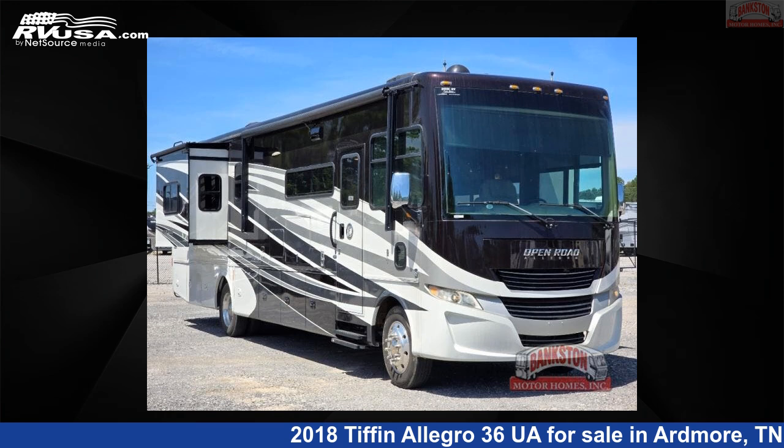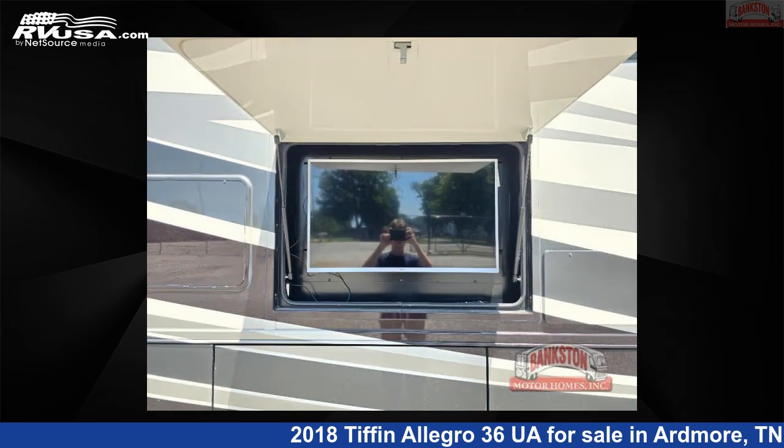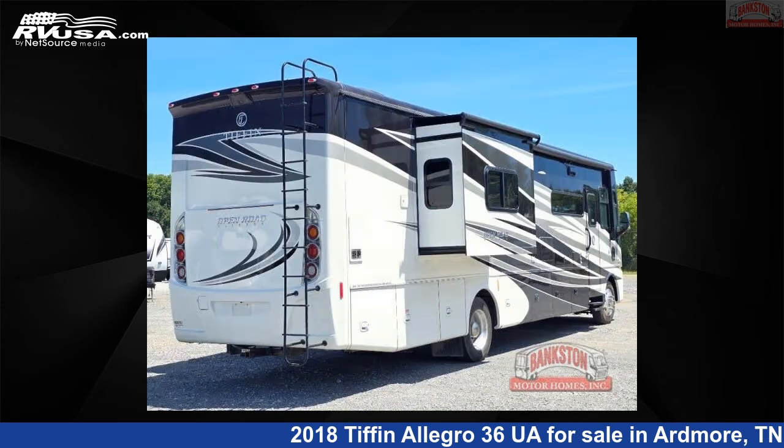This 2018 Tiffin Allegro 36 UA is a Class A RV. It is located in Ardmore, Tennessee, 38449 and is offered for sale by Bankston Motorhomes of Ardmore.